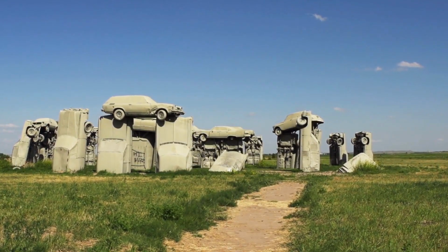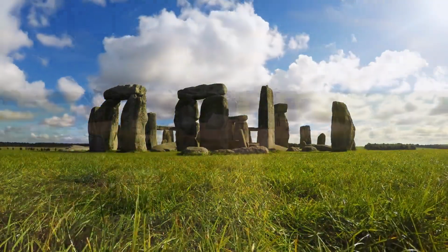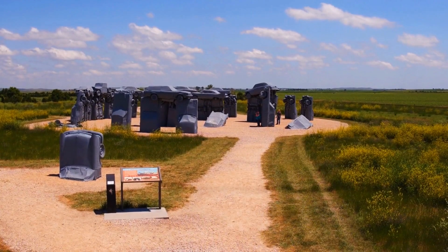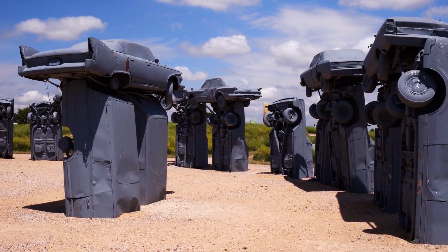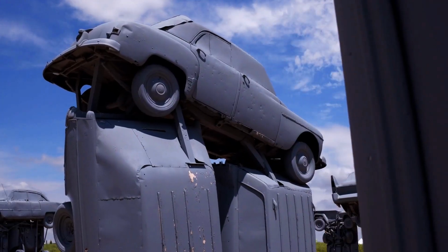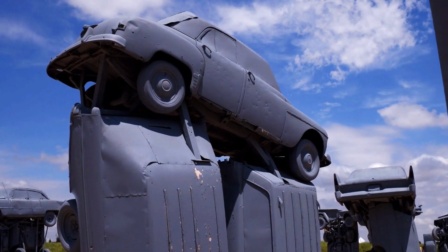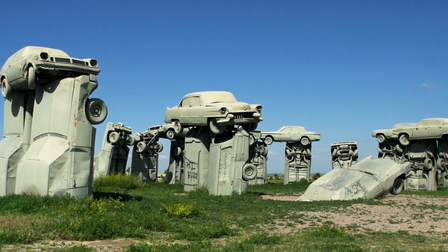Carhenge is the weirdest landmark of Nebraska. Its author studied the real Stonehenge and created his own version out of old cars as a tribute to his father. Some cars stand like monoliths. Others are connected into arches. When asked why he did all this, the creator of the construction said, "Why not?"